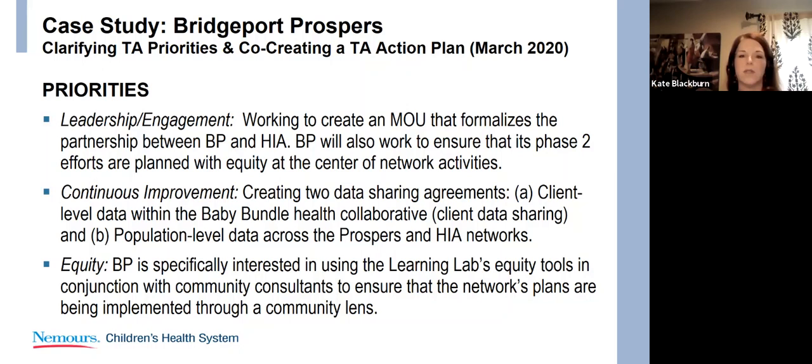They wanted to create those data sharing agreements. So the client level data, I think there's a question in the chat about data sharing. This is client level data sharing. And then they also wanted to look at population level data across Bridgeport Prospers and the HIA networks. And then under equity, they were specifically interested in using our equity tools from our faculty that were in that area in conjunction with their community consultants.